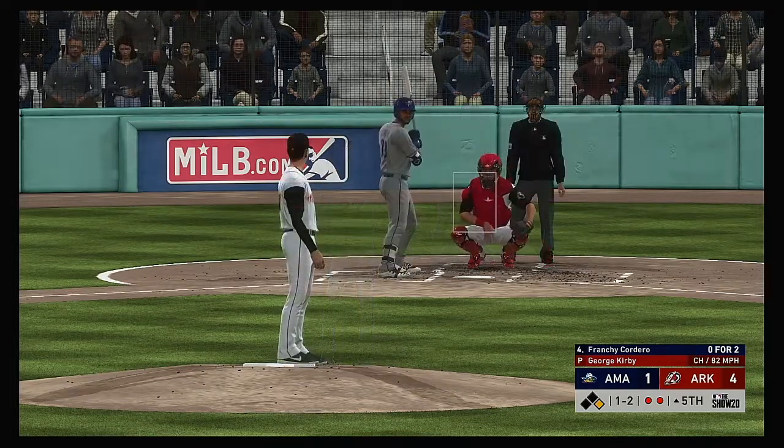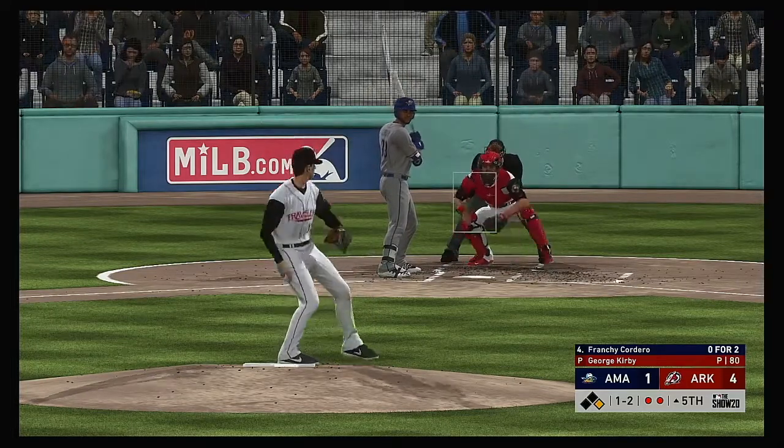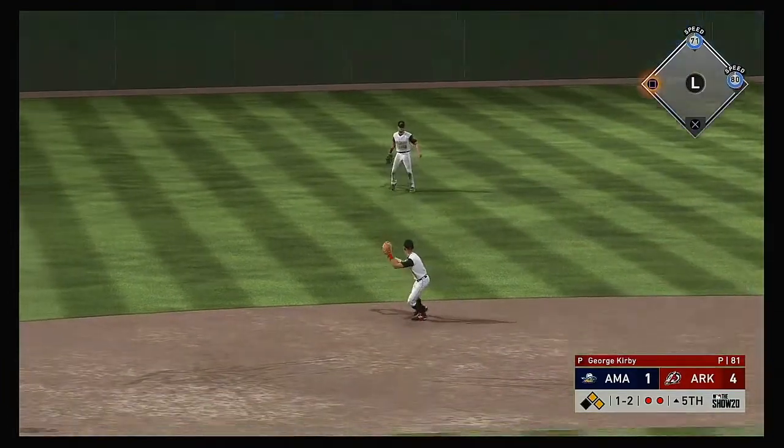Had him off stride that time, and it's 1-2. That's been a great pitch for him all night. Able to push and pull the throttle a little bit. Throwing a good fastball located and mixed. Oh, and he has some trouble with it.